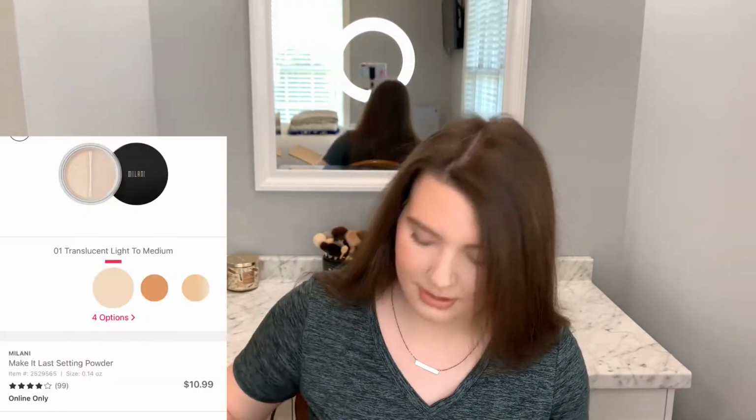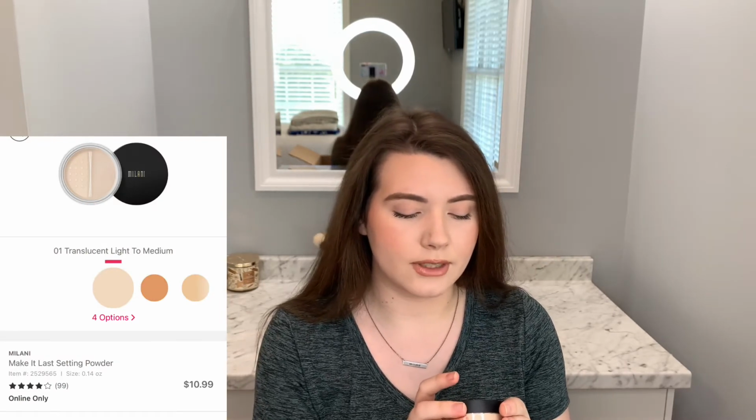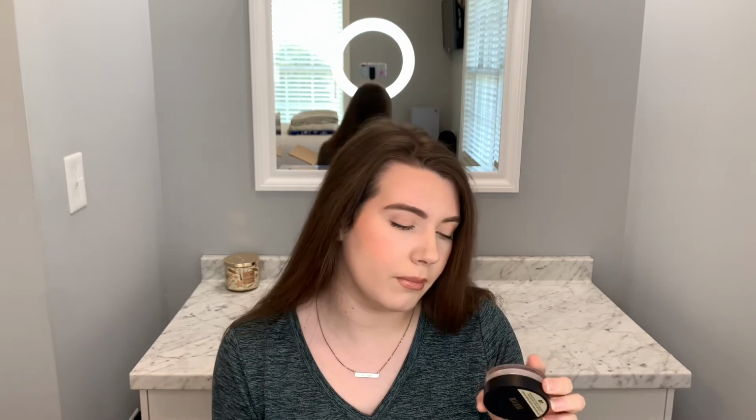And then I got a powder, which this powder I'm a little disappointed by. So this is the Milani 01 Translucent Light to Medium Powder. I think they have 2 shades or maybe 3 of this. This is tiny, tiny, tiny. I know it's cheap and everything, but I got the Maybelline one, which is like $8, okay? And it comes with 20 grams of product. This one, I really want to say this was more than the Maybelline one, like $10. I can't exactly remember, but this has 3.5 grams of product.